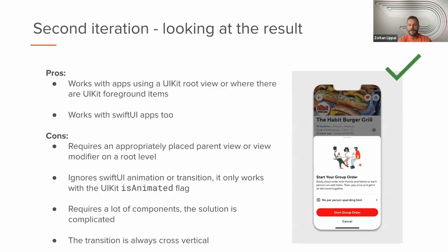So if you go to the next slide, you can see there is this nice bottom sheet that now is visible on top of any kind of foreground elements. So this solution is good enough to be released in production, and many bottom sheets and tooltips and toast alerts you see in the DoorDash application today are actually using this technique to present custom-sized content in a modal sheet or a modal toast or whatever.